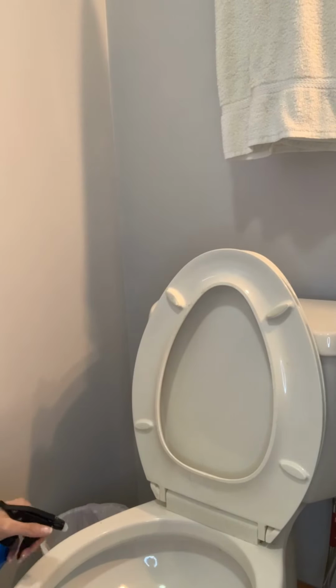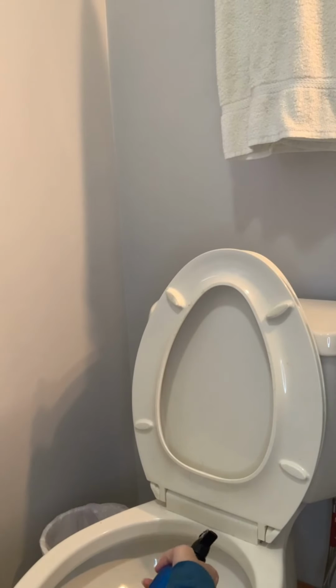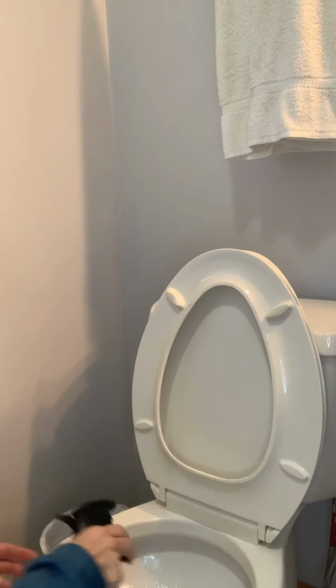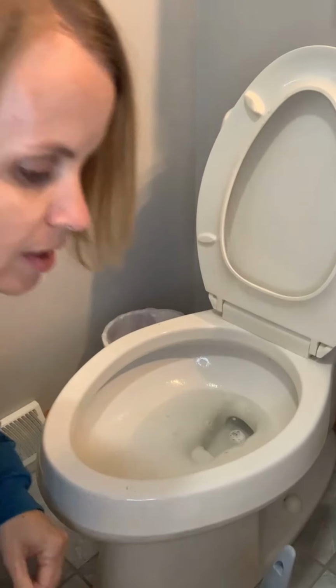Give it a minute. Oh, there we go. Again, it's a Dollar Tree one. I would recommend buying the Forever bottle. It's really cute. It's glass and it has a silicone bottom on it so that you don't actually break it.